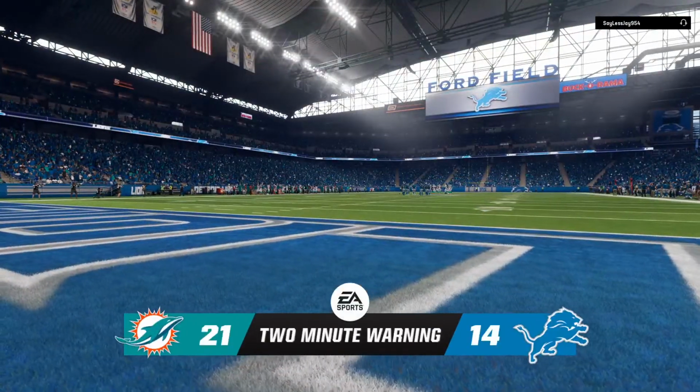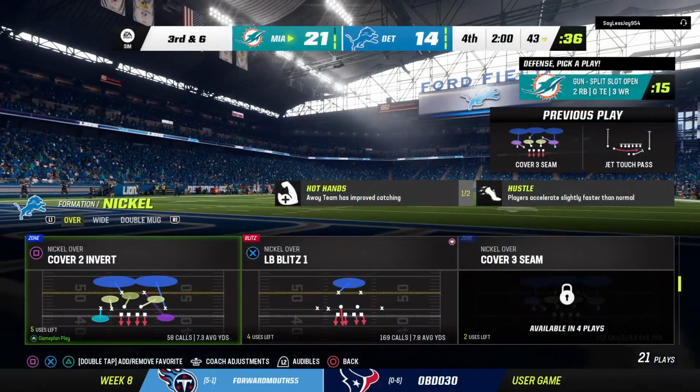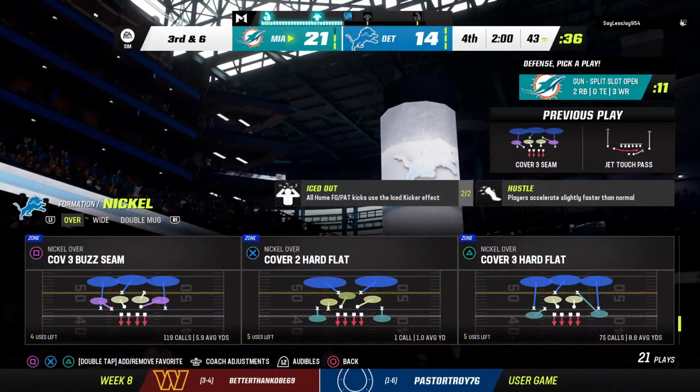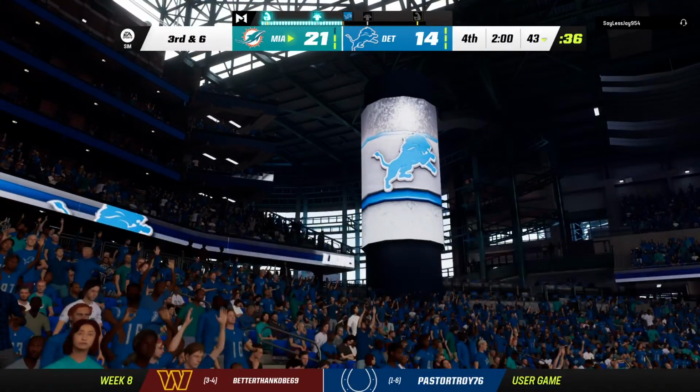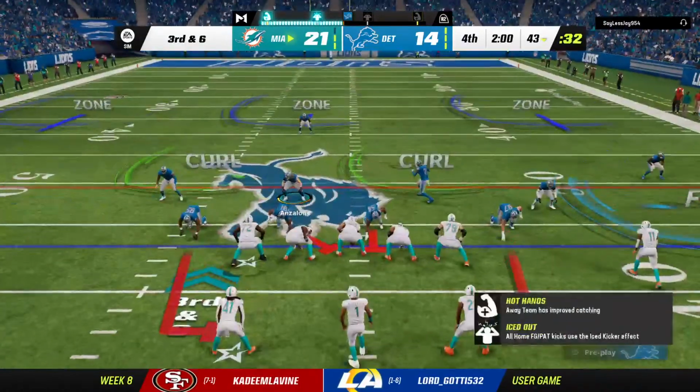Fourth quarter, down to the final 2 minutes, and we've got a one-score game. So the Dolphins have it as we welcome you back in. They're facing a critical third down now as they try to hold on to this lead. They are in need of 6 yards here if they hope to move the chains.